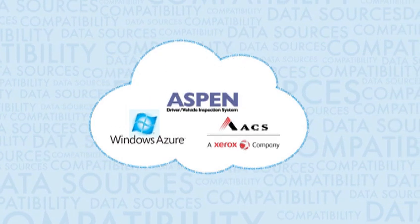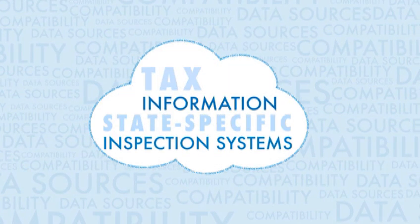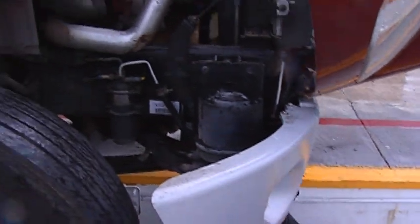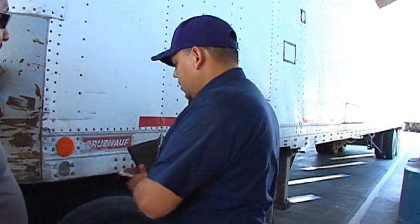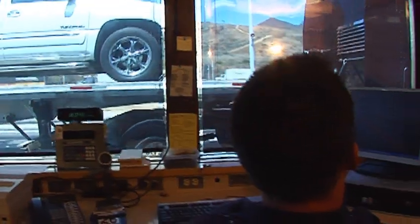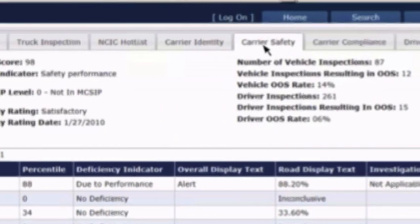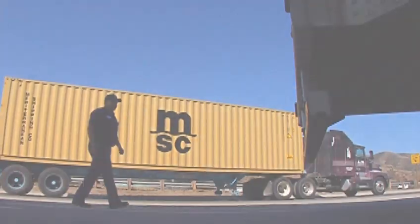360SmartView can also accommodate Aspen, Iteris Inspect, and Trax, as well as permitting, tax, and other state-specific systems. Once a vehicle has been pulled over for further inspection, 360SmartView can be used to validate driver compliance and to complete Level 3 inspection reports through integration with state and federal systems. Ultimately, the system works as site officers prescribe. The user-friendly interface enables each local site to set the parameters they want to evaluate.